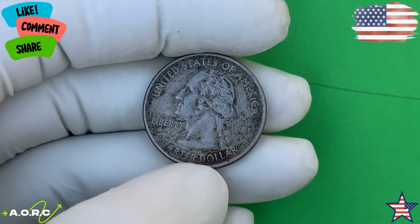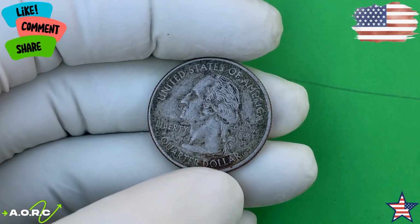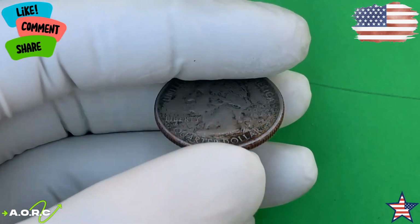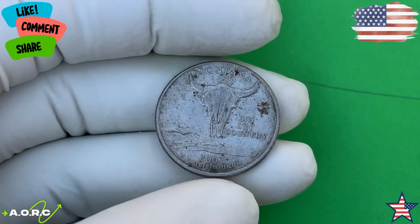So, how much can a 2007 quarter be worth? For most, it's just 25 cents. But for a rare few, it can be life-changing. Coins with unique errors or exceptional grades have sold for thousands of dollars at auctions, leaving collectors in awe.